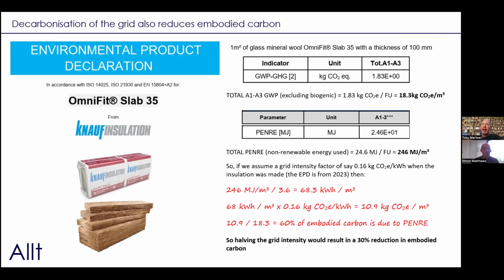So in this case, this insulation product, looking at the EPD for it, we see that it had quite a lot of non-renewable energy used in its manufacture. And if we assume a certain grid intensity at that time, we can work out, in a very, very approximate calculation, but it gives you the idea, more or less what the carbon dioxide emissions were for that energy use. It turns out it's about 6%. And so if we halve the grid intensity, we'd result in a reduction of about 30% of the embodied carbon of this product.